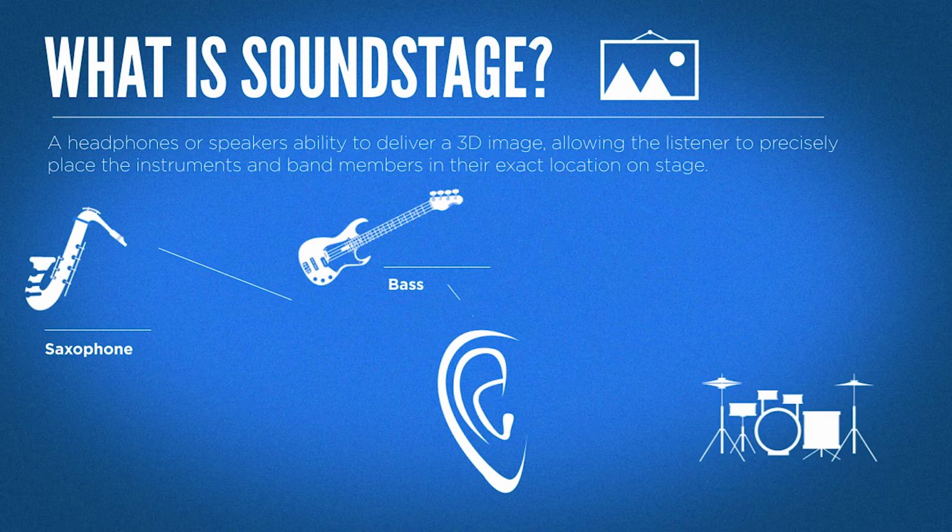Is mayonnaise an instrument? No, Patrick, mayonnaise is not an instrument. Neither is horseradish.